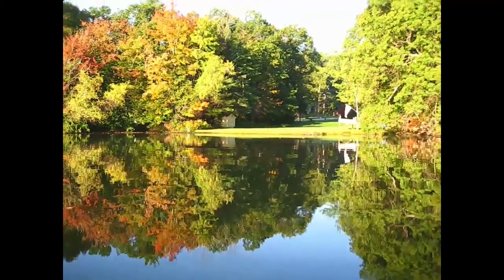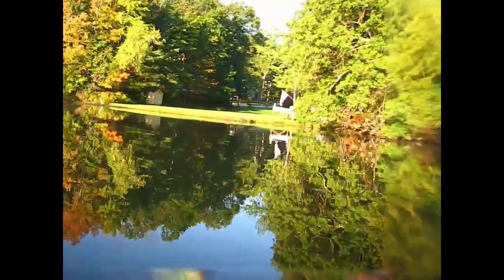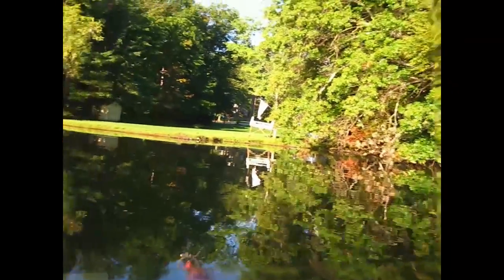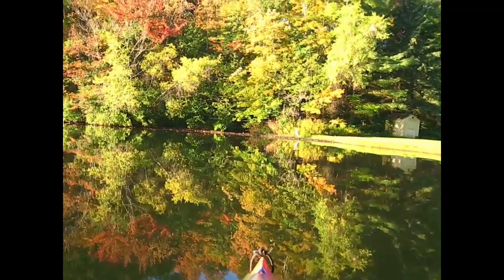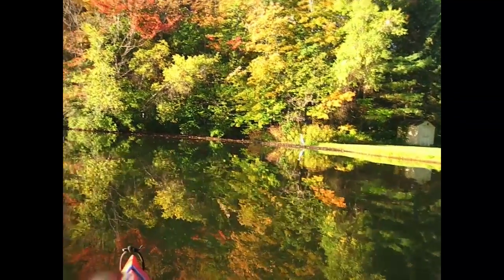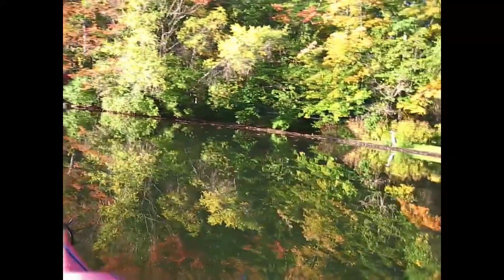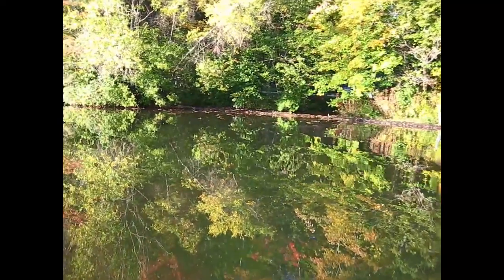Looks like a blue heron friend off to the left there. He's looking for more fish. Right in front of us, as motionless as can be, as usual. Okay.